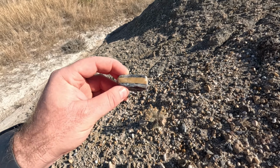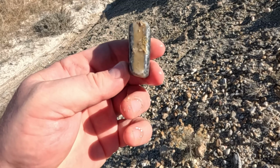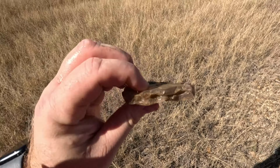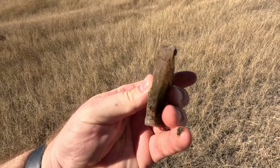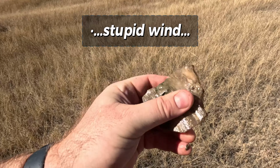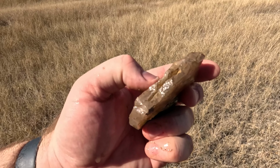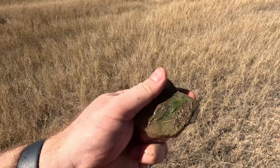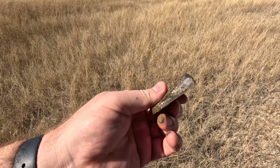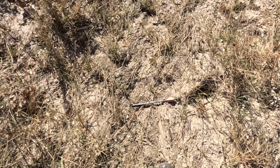Check that out. It's like an ice cream sandwich. I just dug this out of the ground. It almost seems like the texture of petrified wood or agatized wood, but it's plumb clear. Pocket in there. So I'm not sure. I don't know.